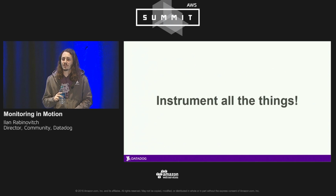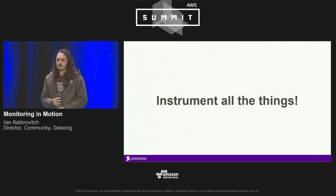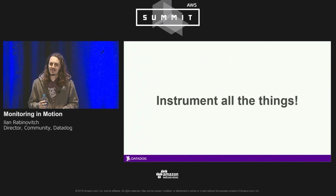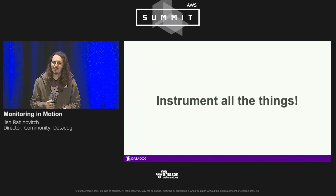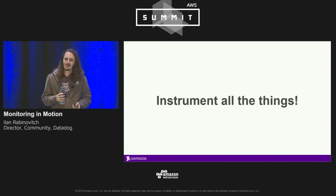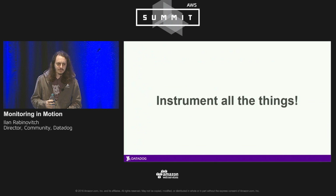And so we say instrument all the things, but earlier we talked about the volume of this, and clearly there's a lot of data. But you've got to weigh that cost, and we're in the land of Amazon and cloud services. You get to scale your storage and your compute layers with a credit card. I guarantee that credit card transaction will be cheaper than the cost of not having that data, even if you only look at it 50% of the time or 20% of the time when that one incident kicks off.